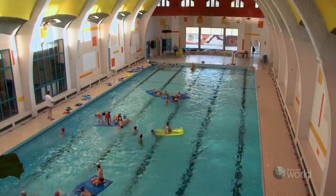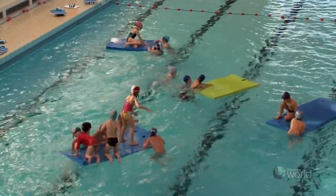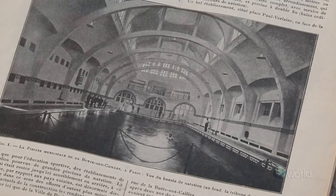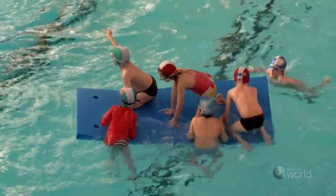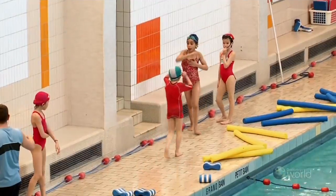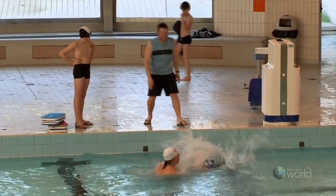The building was designed by architect Louis Bonnier, who designed this, the city's first modern pool in the new Art Deco tradition, a style of which he was an avid fan. It was also the first institution to establish minimum standards of hygiene. Bathers were obliged to shower before entering the pool. At the time, this was revolutionary.